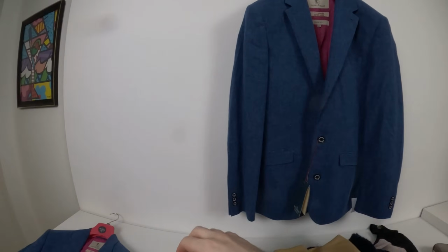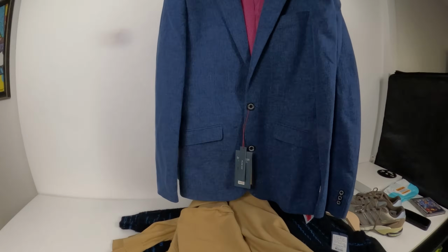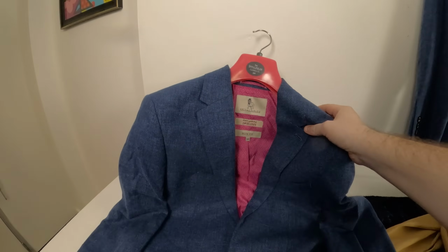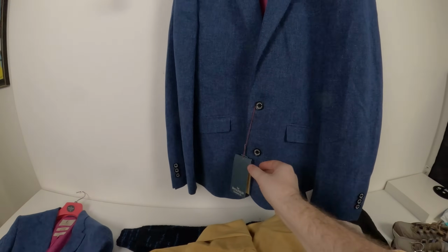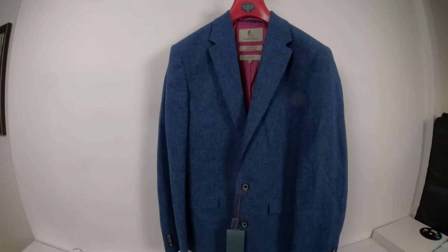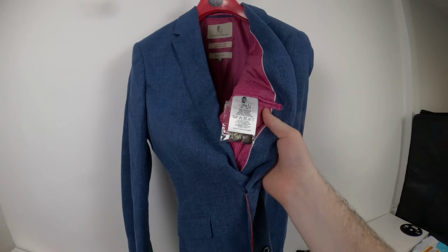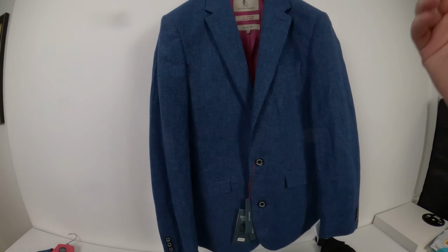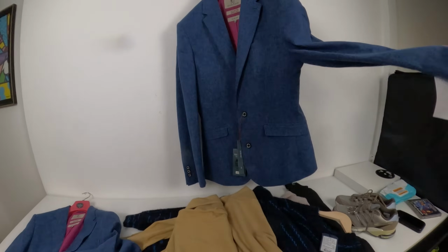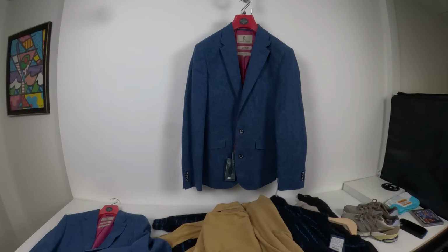And then last but not least, I picked up these two Spitalfield suit jackets. Obviously they have all the tags on there. They're both size 38R slim fit, but these are £100 retail, and I paid £24 each, so I'll probably put these up for $75, and then hopefully come wedding season or event season, someone looking for a 38 slim fit jacket can pick these up for a bargain price, and I'll make some money.